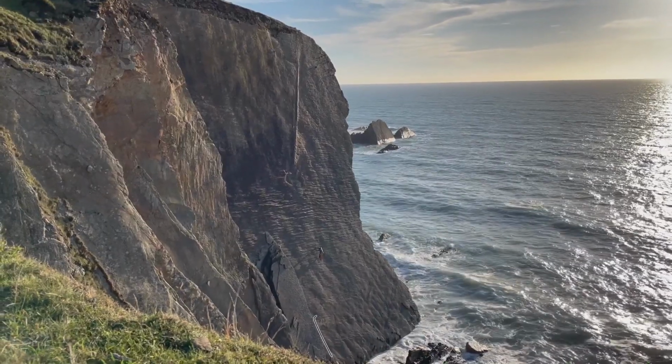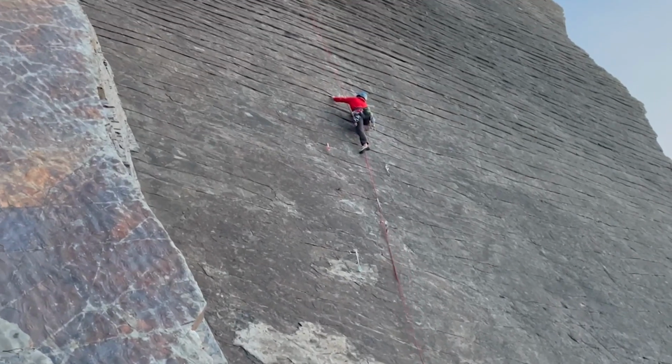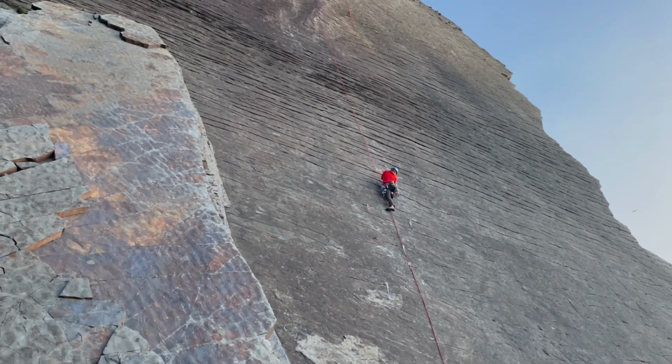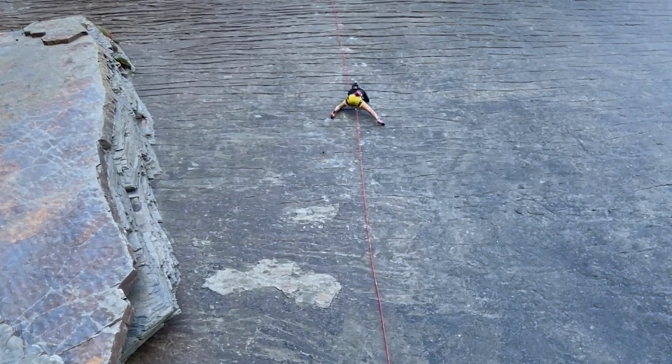There were 3 obvious sections to this climb: the sustained crimp line, the crux, and the runnel. There were actually quite a few pieces of gear to place in the first section of the wall, making it much burlier than I had anticipated on the slab route. Basically, this section spans about 15 meters of full crimp lock-offs and suboptimal feet on hidden slots and smears. It's not super tricky, but it's physically sustained and beta-intensive.